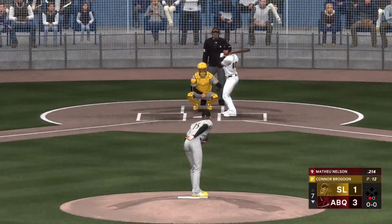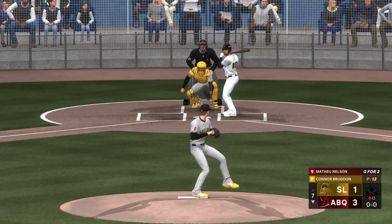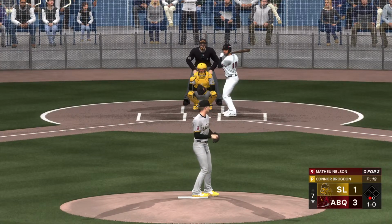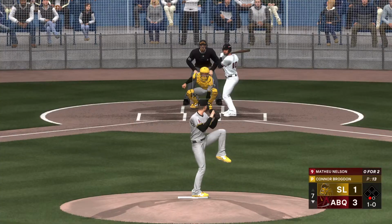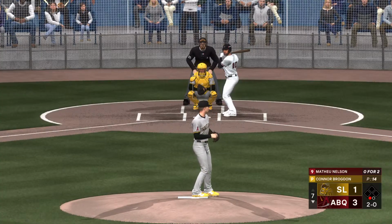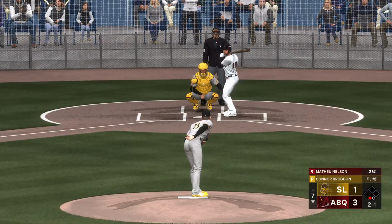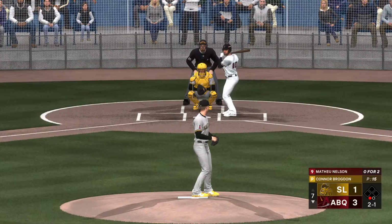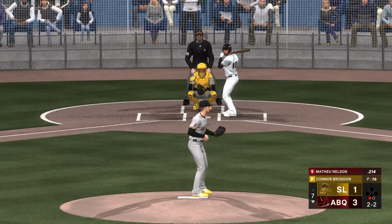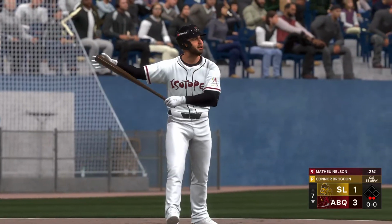Here's the catcher, now batting, Matt Nelson. Ball, that's upstairs. Ball. 2 balls, no strike. There's the strike, and it's 2-1. Next one's fouled back. Caught on a miss. That's a strikeout.